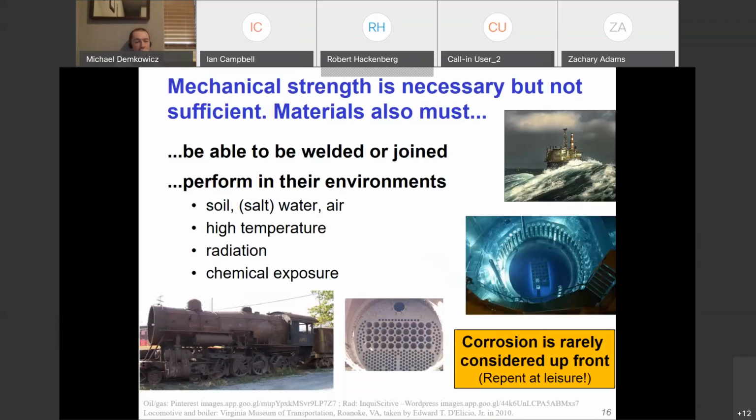As an aside, corrosion in design studies is rarely considered up front, or at least given the diligence it really deserves. However, once it starts happening, I say repent at leisure, tongue-in-cheek, because it's often a crisis situation when things start corroding, because no one was really planning for it or expecting it, and things are going south fast. So if there are some of you that are working on corrosion and others may be considering it, it is a great field. It is very complex. I don't know a whole lot about corrosion, perhaps enough to be dangerous, but something to really consider. There's always a need for corrosion. Rust is not going away anytime soon.